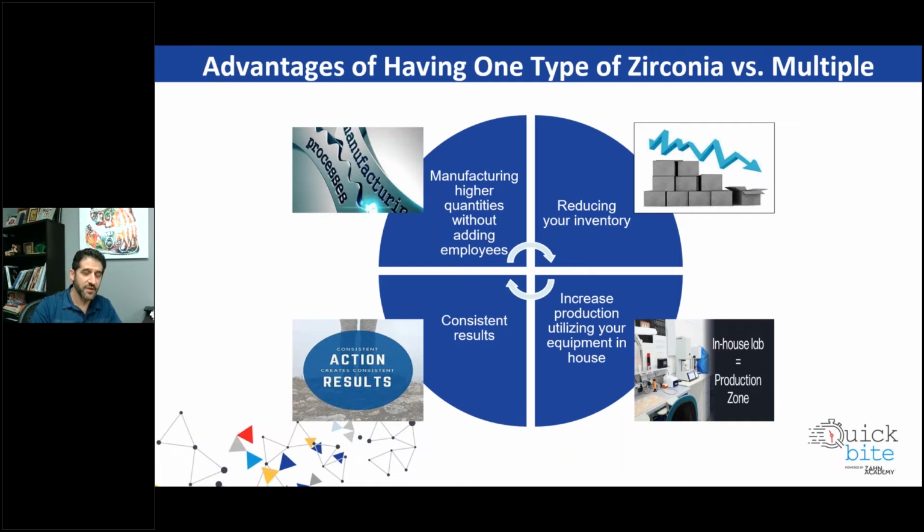Consistent results. So when you mill everything out of one material, your ceramist knows what they get. Your customer knows what they get. The moment you start mixing different zirconias for different applications, the results are always different, because you're using different zirconias that have different translucencies, different results in color, in shades, in hues.